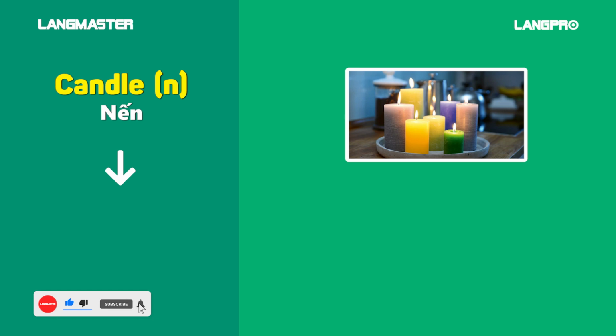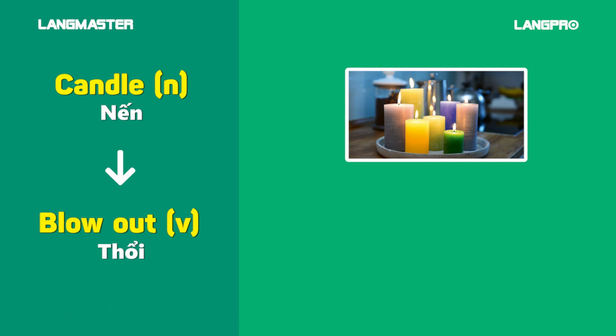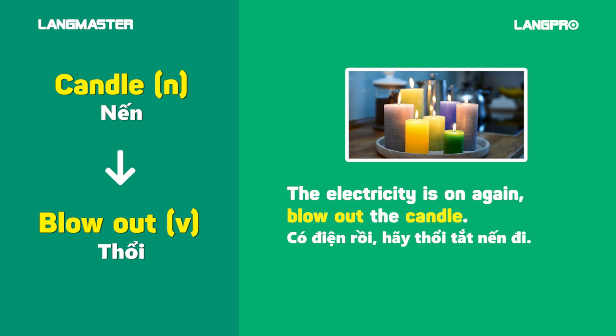Candle. Blow out. The electricity is on again. Blow out the candle.